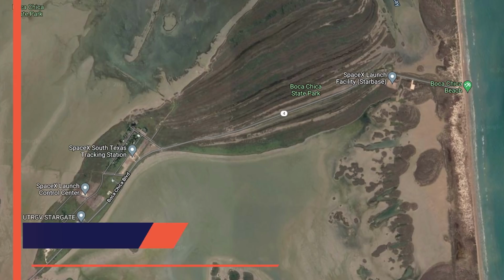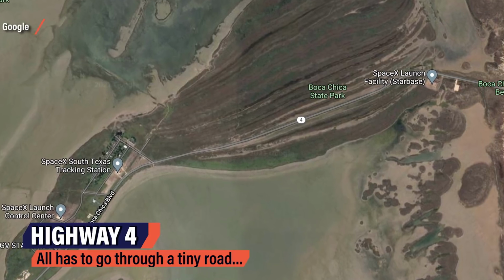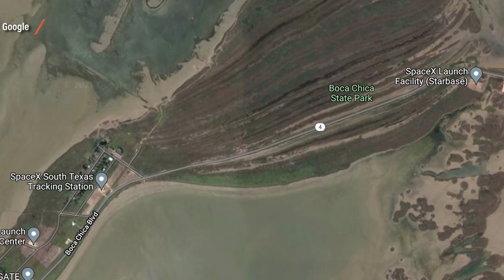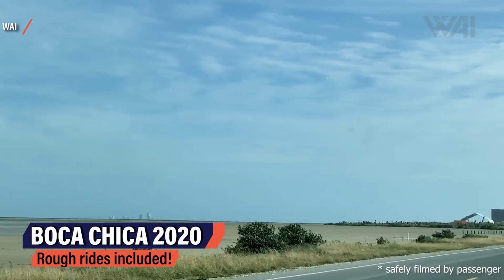Again, SpaceX is setting the bar higher and higher with everything they're doing in Boca Chica. The orbital test phase will provide us with pictures never seen before. But all the transports, Starships, tower segments, GSE tanks, countless trucks, deliveries, cars, all has to go through a tiny bottleneck. It's out in the nowhere.